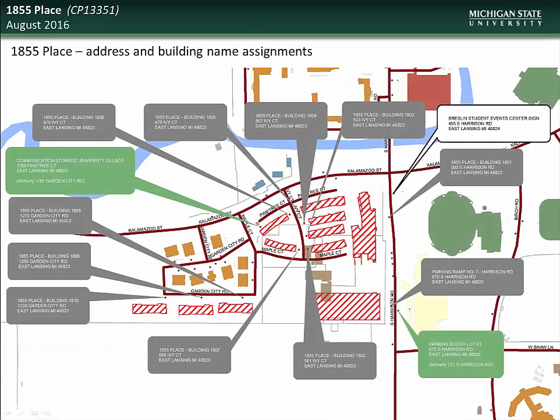Here you see the address and building name assignments for this project. Please note that the address of the Communications Storage University Building is changing from 1165 Garden City Road to 1159 Pine Tree Court. The address of the parking booth for Lot 63 is also changing from 721 South Harrison Road to 675 South Harrison Road.